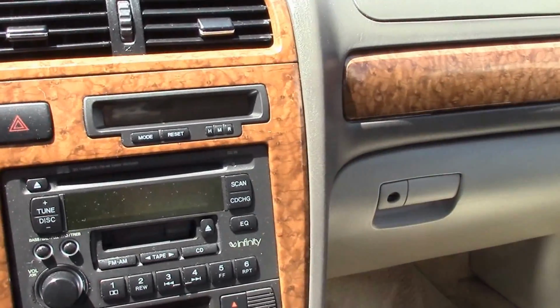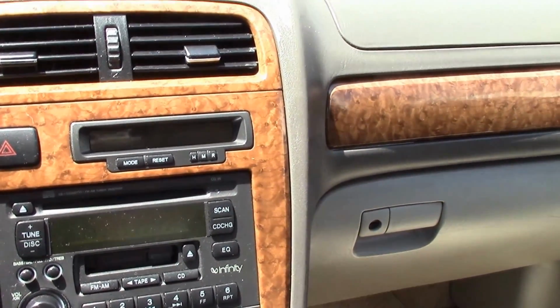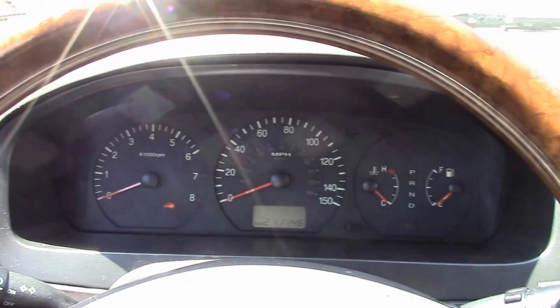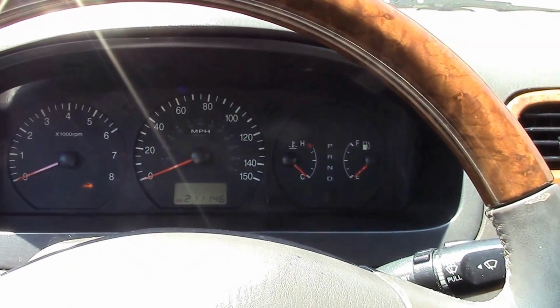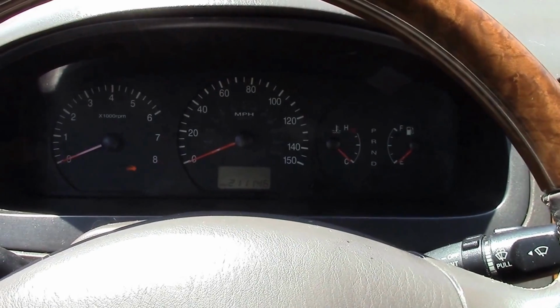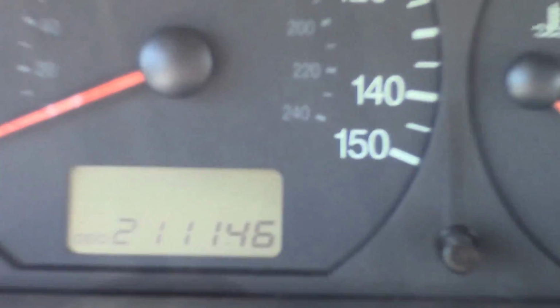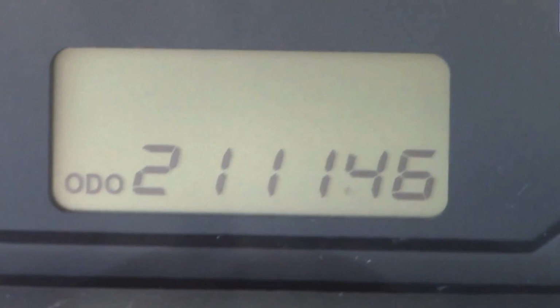All right, folks, I've got an interesting one here. This is a 2004 Hyundai XG350L. I guess all the L really means is that this thing is loaded. I have actually probably put, it's got, let's see, let me go in here a little closer like this here.